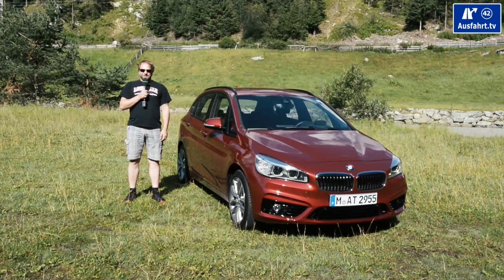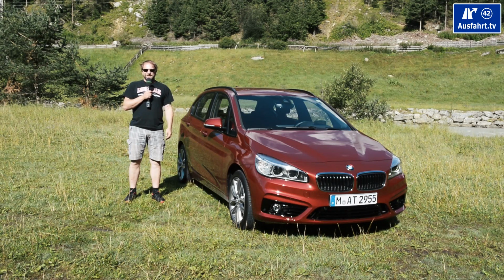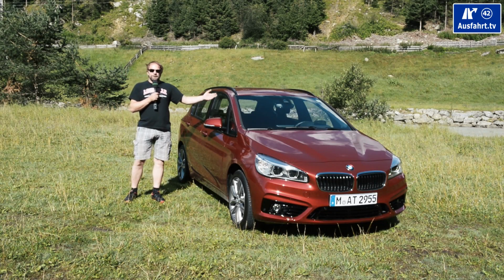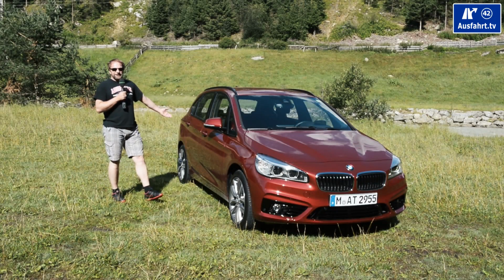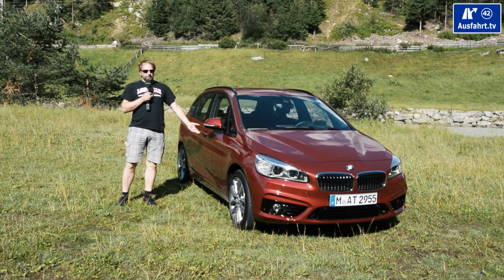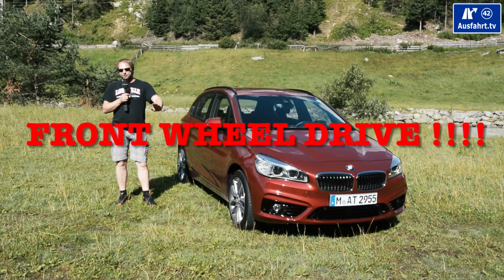However, my message goes out to all the BMW purists out there. Hell froze over. BMW is presenting the first front-wheel drive car. Okay, are you still breathing? Well, here we got the 2 Series Active Tourer. I call it a compact minivan from BMW with, hold it, front-wheel drive.